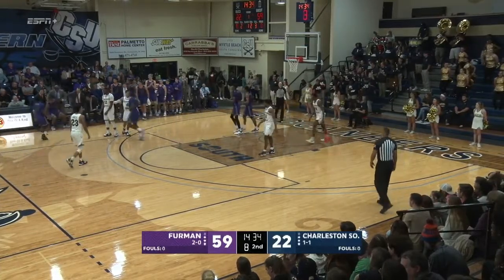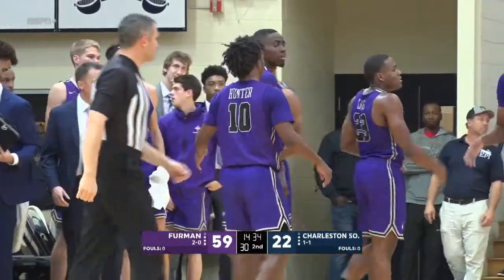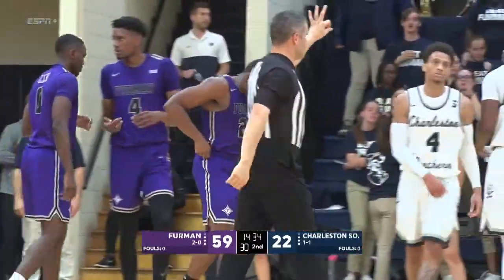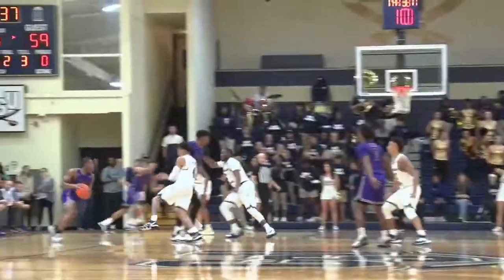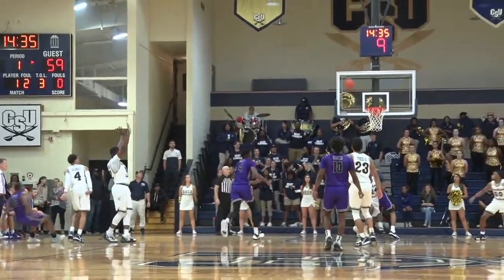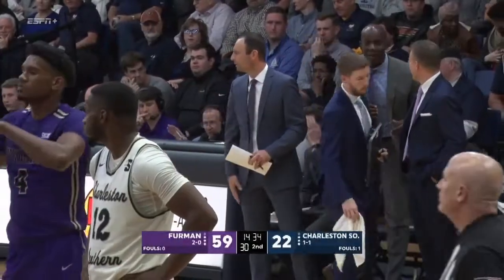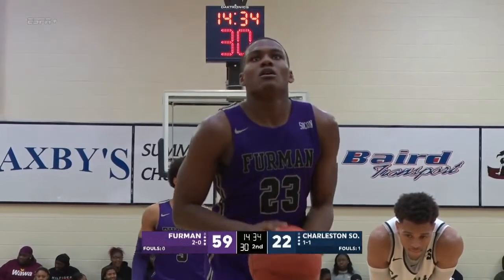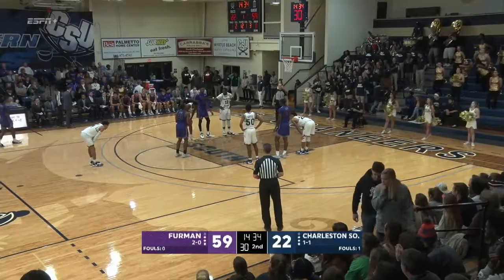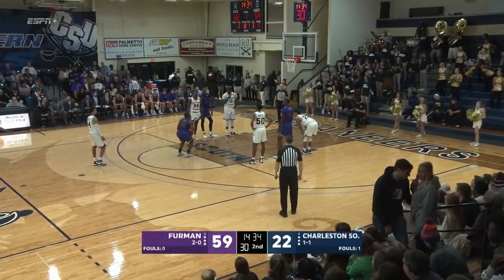Lions for three, and he's fouled on it. Ty Jones is going to get tagged with that one as one of the first free throws of the second half going to Jordan Lyons. Here's another look at it, and just that late touch after the release. That is a foul. The refs will call that every time. 59-22, Lyons heading to the line for the first time tonight.